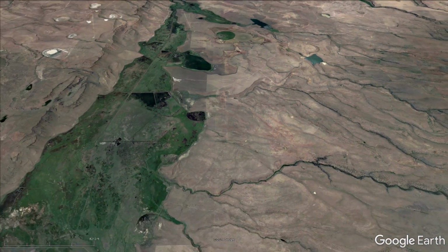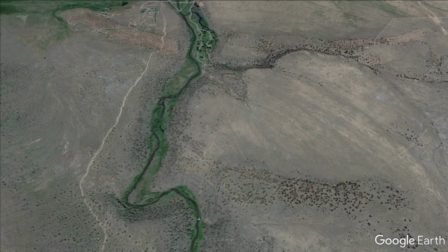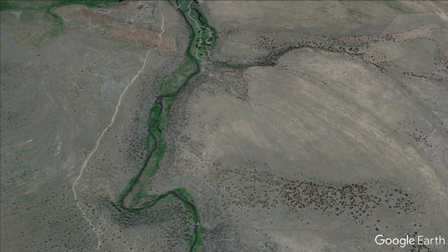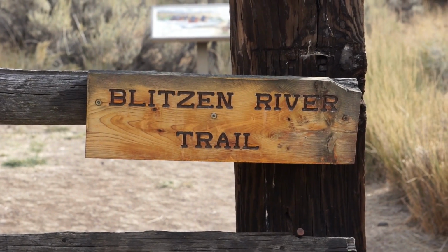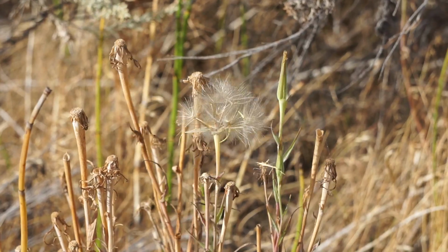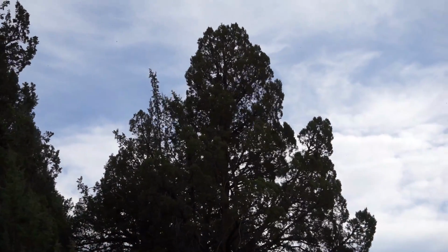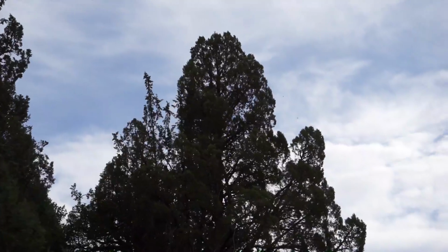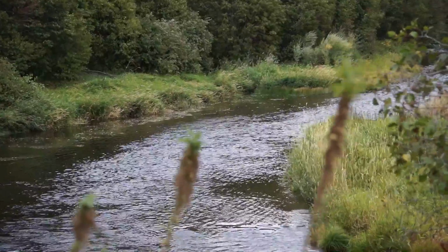The drive from there to Page Springs Campground was not very far, and the walk was along the Blitzen River here. Basically I walked down in this picture to where the big curve is. We stayed in Page Springs Campground last March, right at the beginning of COVID, when we took a week-long trip to the southwest, and our first night was at Page Springs Campground.